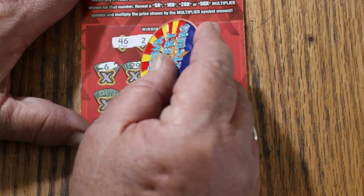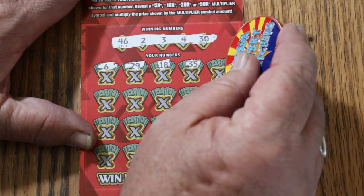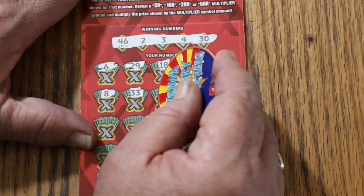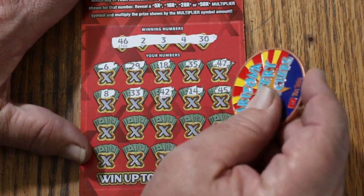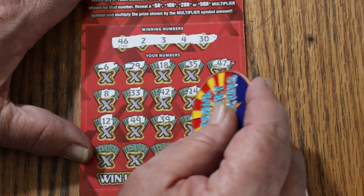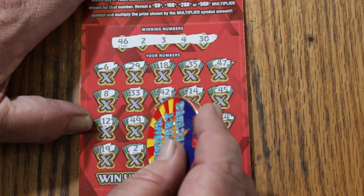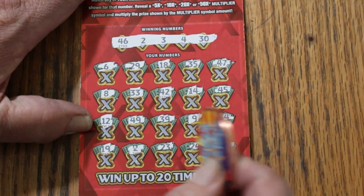6, 29, 18, 35, 47, 8, LV's 8, 33, 42, 14, 45, 12, 49, 39, number 9, 34, 19, 2, and we have a win on the first ticket, 23, 24, 21.